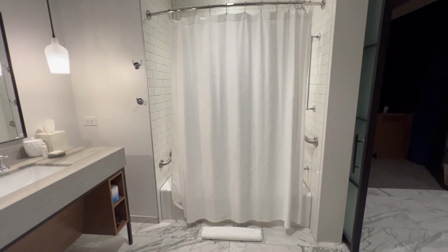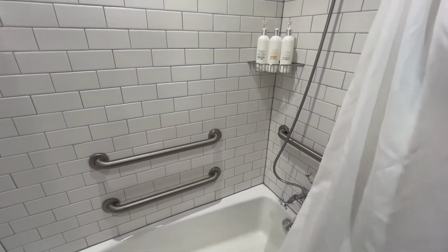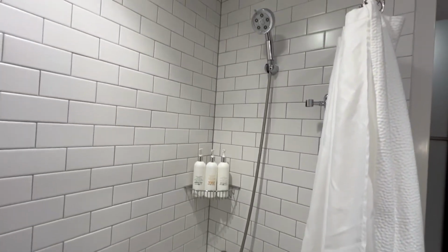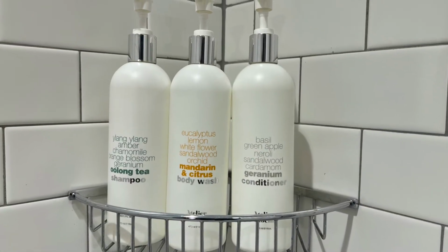In the vanity, we have a blow dryer, extra toilet paper, and some towels. Let's take a look at the shower. So we pull the curtain back and you can see that there's more handrails all throughout the bath. The shower head can either sit up top or you can rest it down here. Here's a close-up shot of your bath amenities.